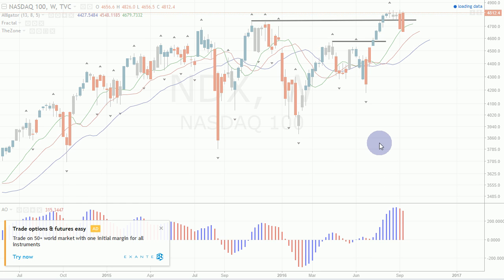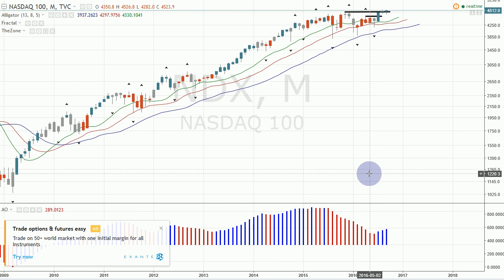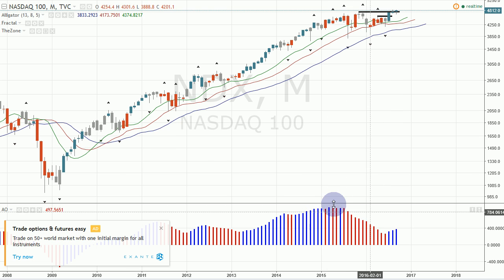Let me just remind you that there is a divergence coming up, some sort of a divergence coming up in the indicator. This trend has been a very long trend for many years, and now we're continuing higher. We don't know how much steam there's left. We'll still need at least until the end of the year to judge how far this AO, this momentum indicator, will be able to move to the upside.